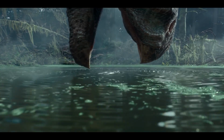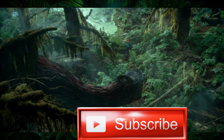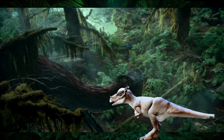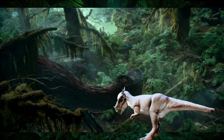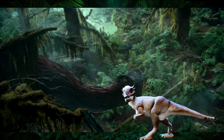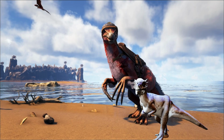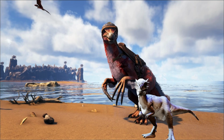I can't wait to see what this creature does, because it looks like it's almost hunting Claire. I don't think it's hunting Claire for food. I think it's more of a territorial display, which is another reason altogether that I can't wait to see it. This creature alone being in a Jurassic movie is one of the best things I could have asked for. I'm a huge fan of it.